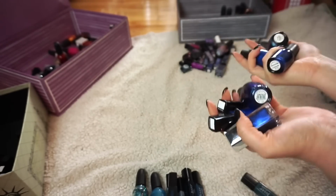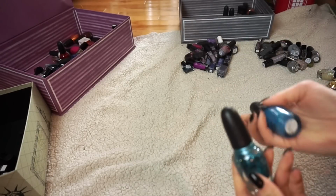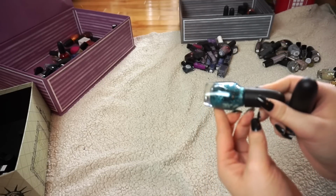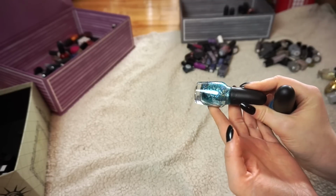I just love wearing them. I love blue polish. But I am going to get rid of these two. These two break my heart, these Sephora by OPI polishes. This one, like, I could probably try and rescue it a little bit, but I'm not gonna bother, really.